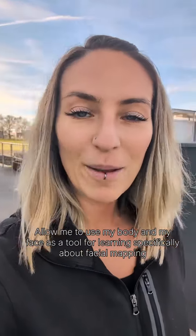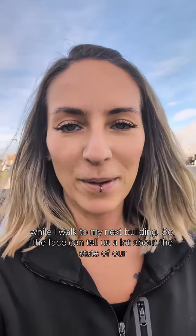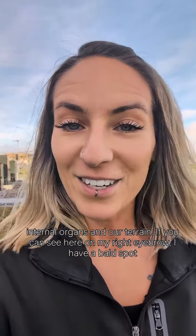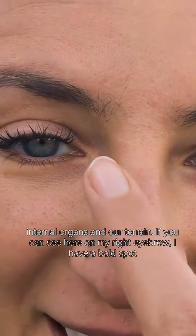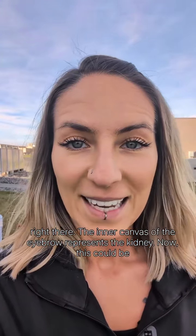Allow me to use my body and my face as a tool for learning, specifically about facial mapping, while I walk to my next building. So the face can tell us a lot about the state of our internal organs and our terrain. If you can see here on my right eyebrow, I have a bald spot right there. The inner canthus of the eyebrow represents the kidney.